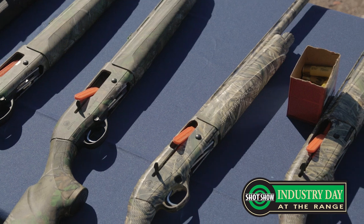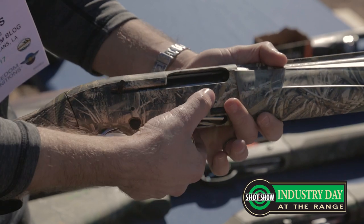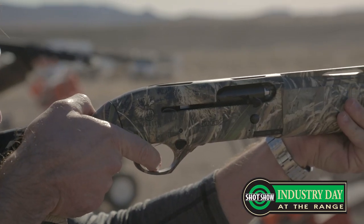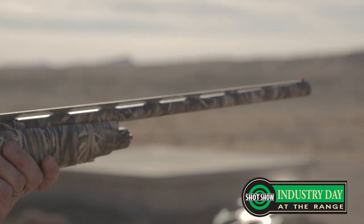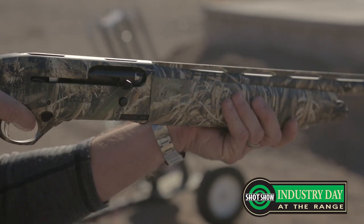So this year we've got an A400 Light in 20 gauge. It also comes in Max 5. The A400 Light's kind of a reduced version of the A400 Xtreme, so it's got great Kick-Off. It's basically a young man's waterfowl hunting gun. And how much is that going to set me back? $1,700 retail. Okay, and what sets it apart from your competitors on both sides of you here? Sure.